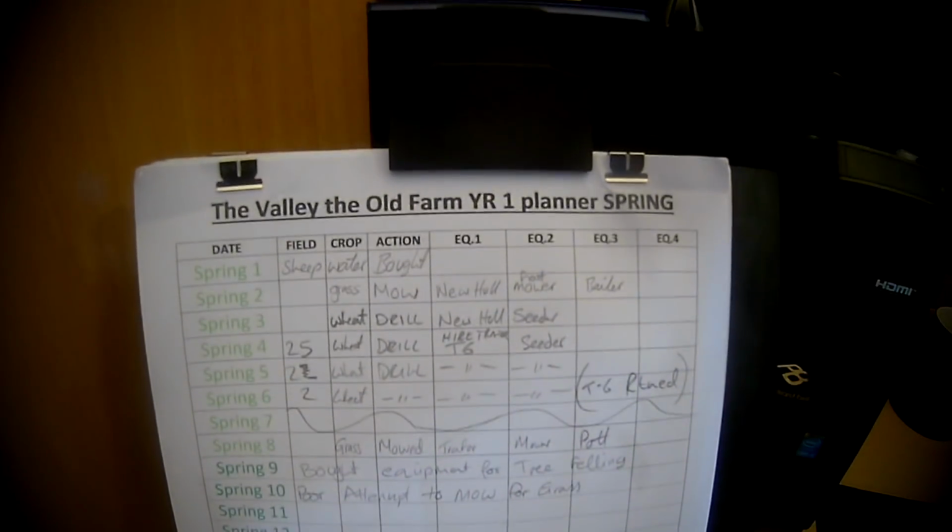Let's move on to the desk, shall we? So over here on the left hand side we have some paperwork for Farm Sim 17. This is basically any scripts or relevant information that I need for a game is held on this clipboard so that I can read it and see it easily.